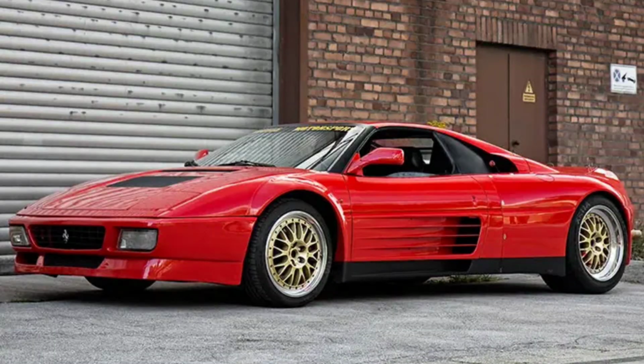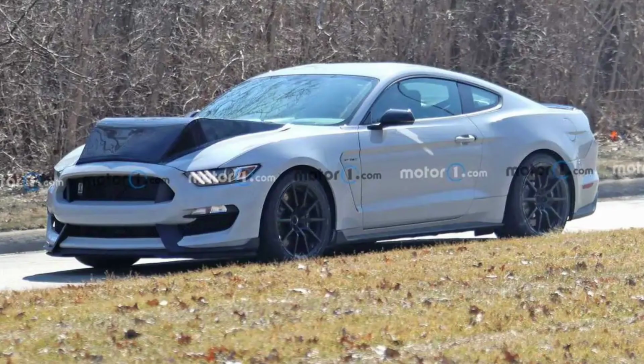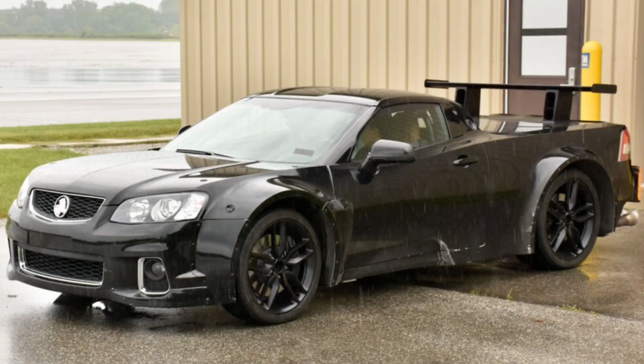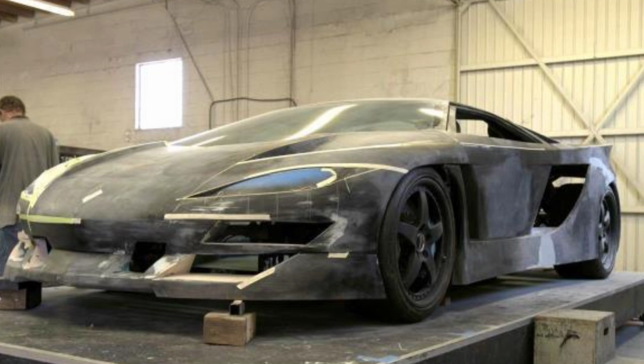Throughout the years, we've seen a million test mules out on the road. What these test mules are is a vehicle that's supporting a new engine that might come to production, or a brand new car being road tested to see if it'll actually work. And sometimes you see these mule cars get to production, and sometimes they sort of fade off into obscurity. And today we're going to look at those ones.